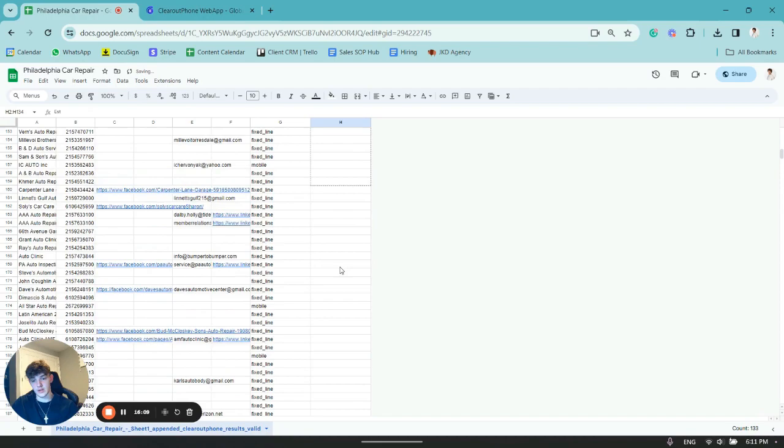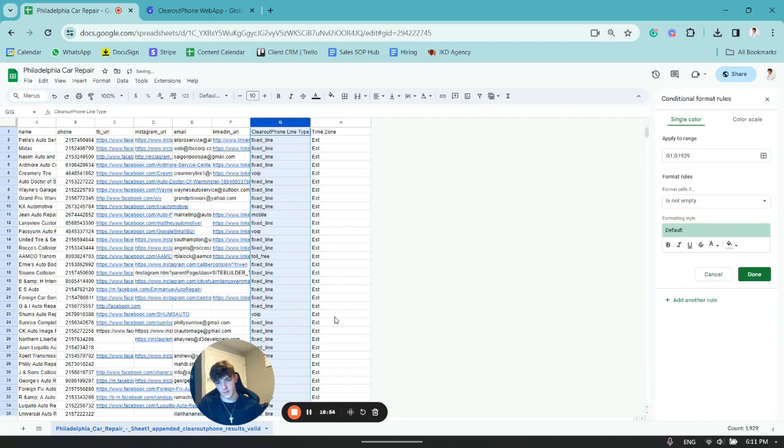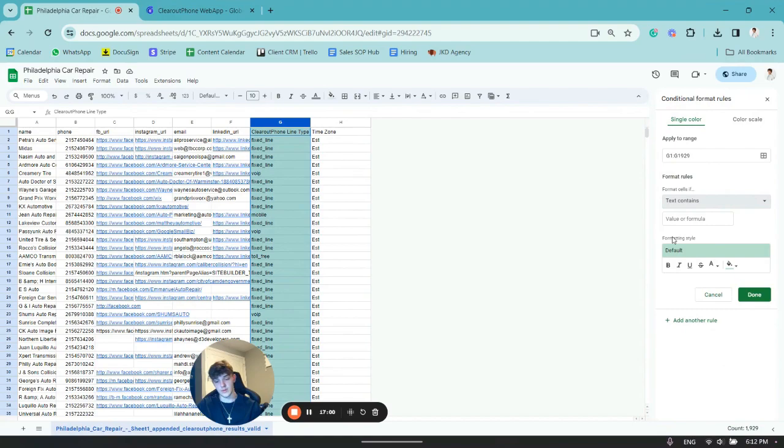Now, what we want to do is, first of all, we want to get rid of the VoIPs and we want to get rid of the toll-free numbers, okay? So those are the most important ones that we want to get rid of. So how we can do that is we can simply go to conditional formatting, and we can do if cell contains, right? We can just keep the good ones, the mobile. If it contains mobile, then it's green.